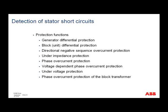Directional negative sequence overcurrent protection, under-impedance protection. We have the phase overcurrent protection, but this is really not so common because for current that is fed from the generator to the fault, this current will decrease over time, and we will have a look at that a little bit later. What is maybe more common for current that is being fed from the generator is to have this voltage dependent phase overcurrent protection, undervoltage, and also the phase overcurrent protection of the block transformer. Now this is an overcurrent protection that is measuring current fed in from the system to the fault.